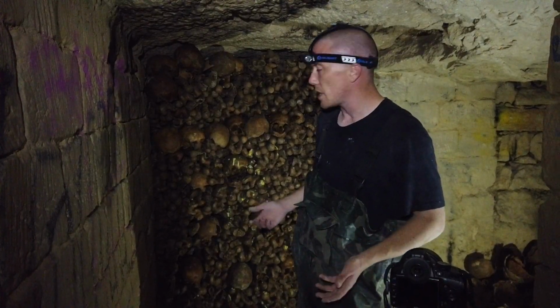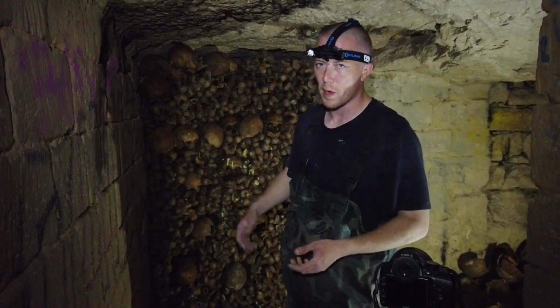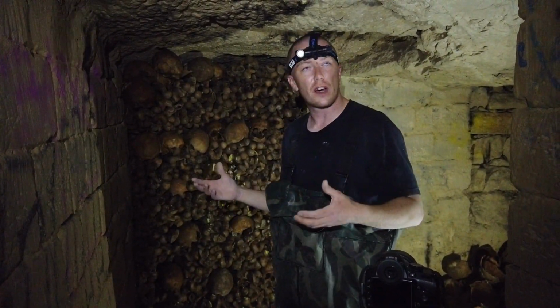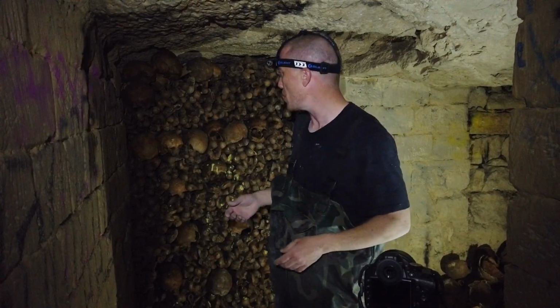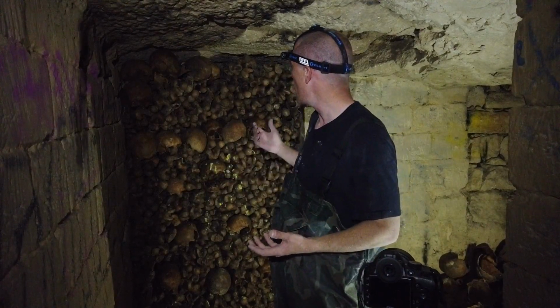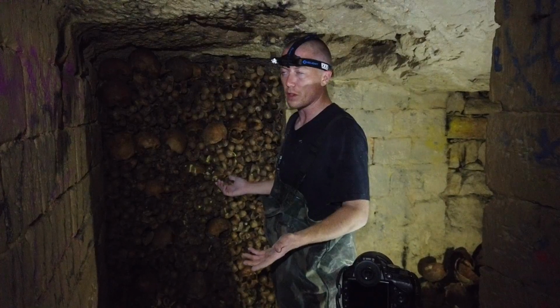And as I say, in 1780, when this spilled out, there's big outcry. There was a massive public health hazard as well. And at the time, they had started to rediscover the quarries due to that collapse I mentioned. And so it was decided that they would use the quarries to create the catacombs, the ossuaries.